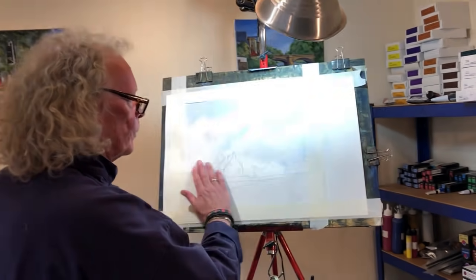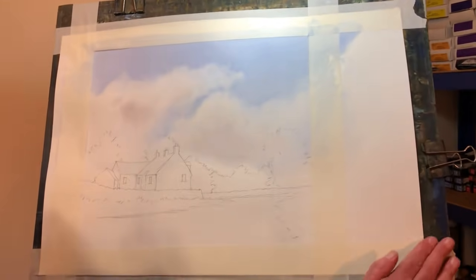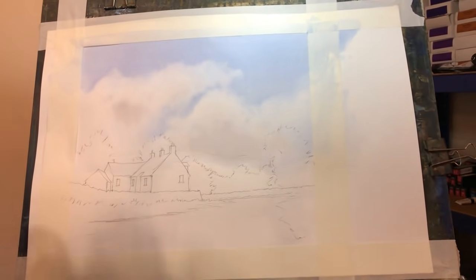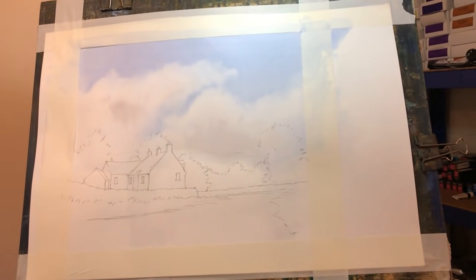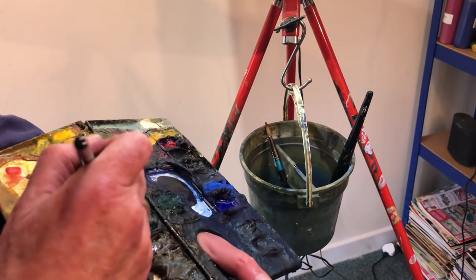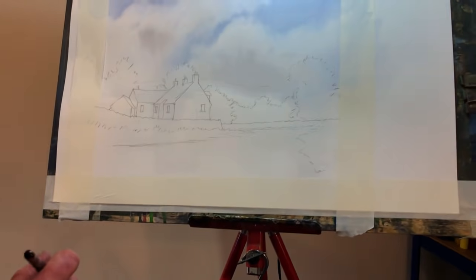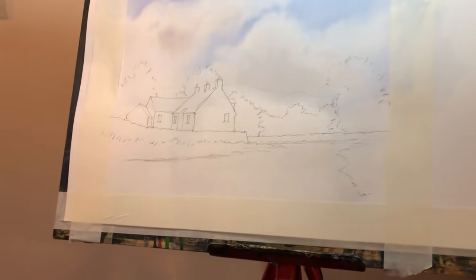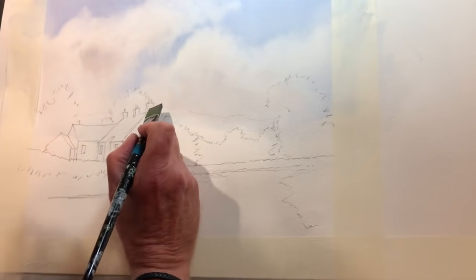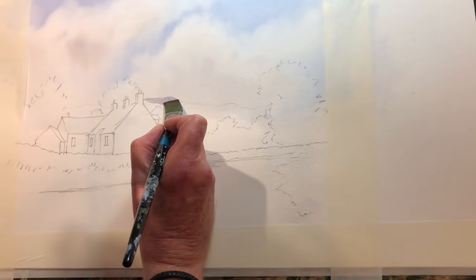Okay, the sky's all lovely and dry now. And so I'm going to start off with that bit of distant hill over there. And this needs to be really weak. So I'm using again the ultramarine blue with a touch of light red. The same as I've used in the clouds there, but a little bit more light red into it. And keep this nice and weak. Like so.